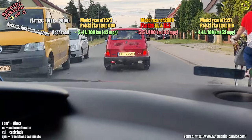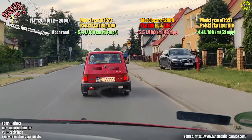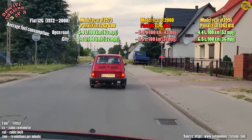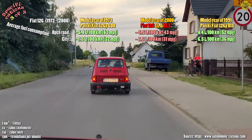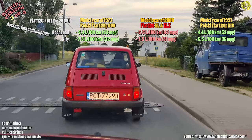Fiat 126 ELX can burn anywhere from 5.5 liters of gasoline per 100 kilometers on an open road, which equals about 43 miles per gallon. In city driving, the car can take about 7.5 liters per 100 kilometers, which is about 31 miles per gallon. These figures heavily depend on driving habits.